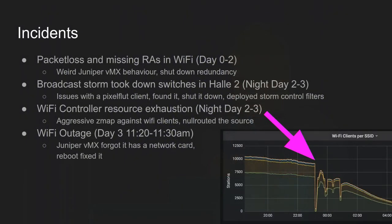To the Congress motto, resource exhaustion: someone was running aggressive ZMap scanning over the whole internet, came by our Wi-Fi access controller, and caused a state table exhaustion, and that brought it down. We null routed the source, and that solved this issue. So thank you to whoever that was. And in the morning of day 3, we had another issue with Juniper VMX where it forgot it had a network card. We rebooted it and everything was fine again.